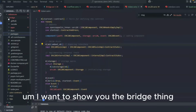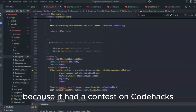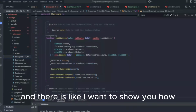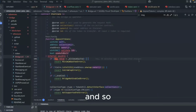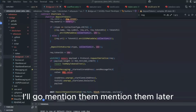I want to show you the bridge thing. You probably heard about this bridge because it had a contest on CodeHawks. It was called Ad Bridge. I want to show you how this messaging works in general. Also, there are some issues connected to that, which I will mention later.